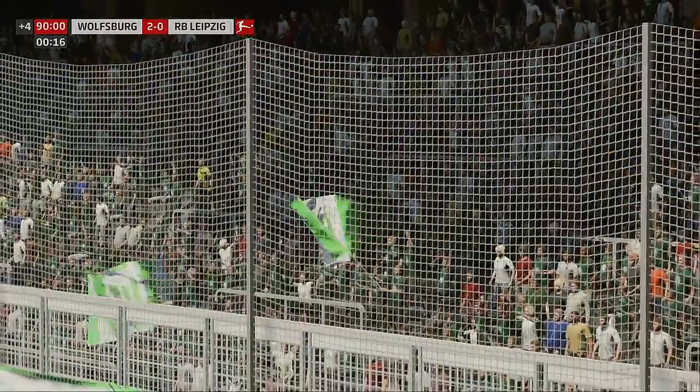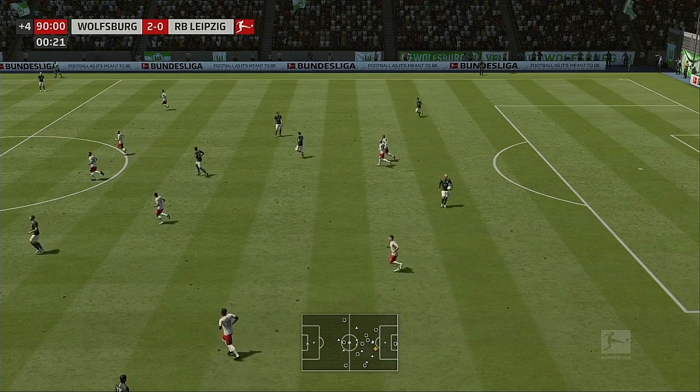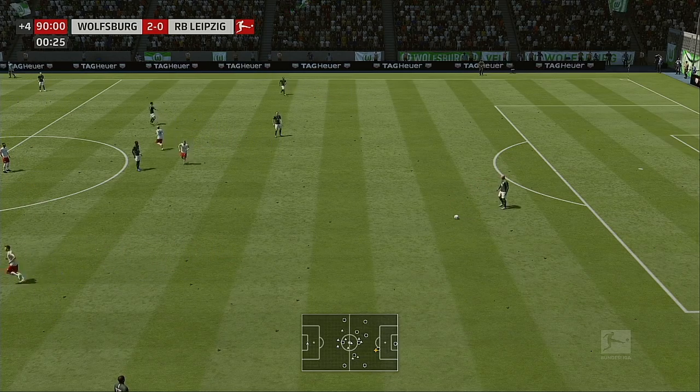Alan, the game is nothing without the supporters, and they are in great mood today. Now, I think sometimes the fans underestimate how much of an influence they have on footballers down on that pitch. It's a big one.